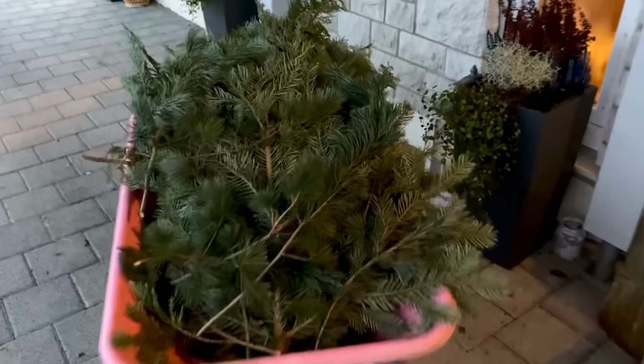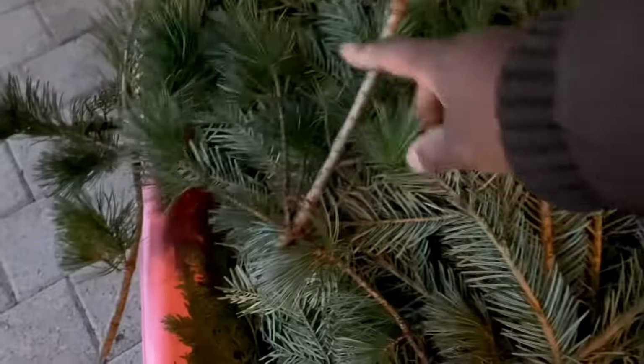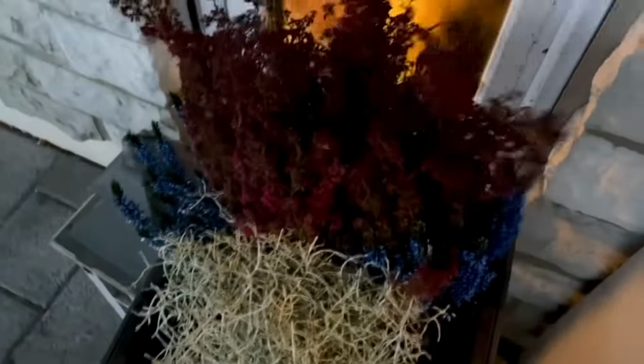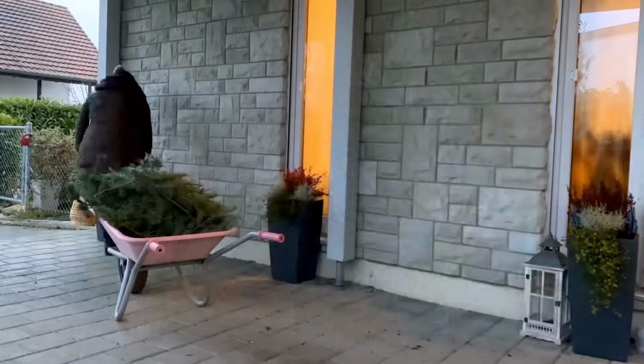So with the days now short, we basically lost light while we were decorating, and the boys left me alone to continue with the whole thing. So here I am using these forest conifer branches, and I'm going to just be taking them and adding them to the arrangements that I made for fall, just to bring in that Christmas vibe.